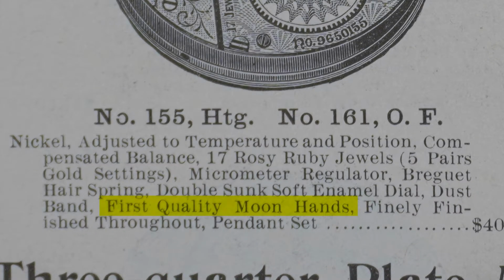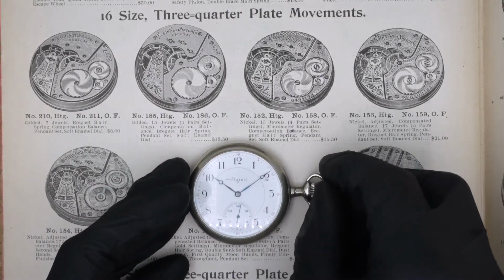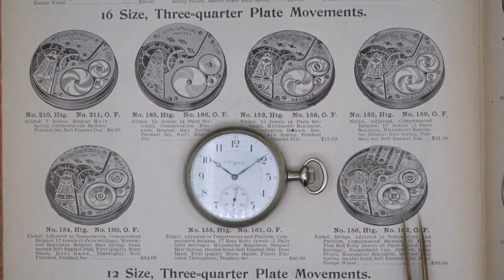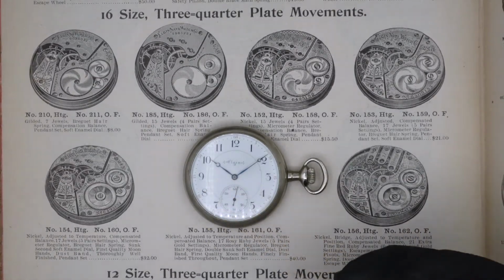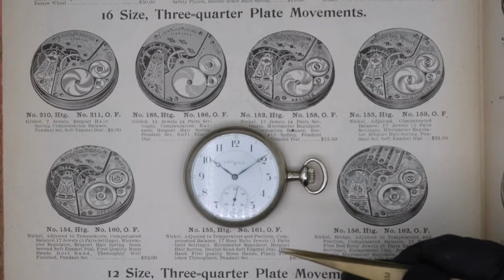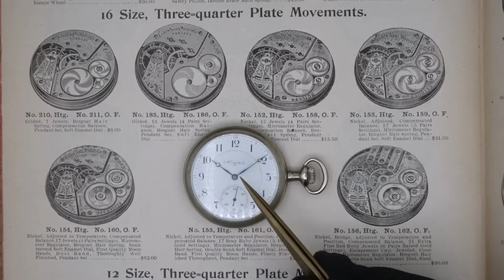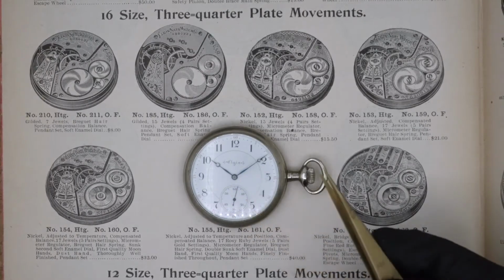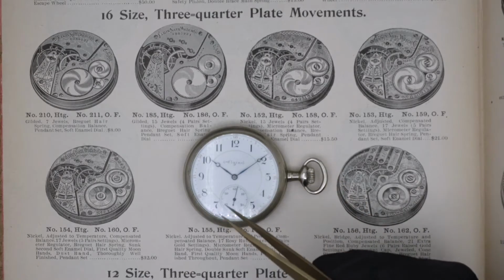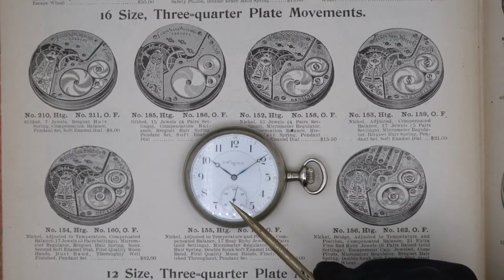It says first quality moon hands. So this is a detail that's often overlooked, whether the hands on the watch match the catalog descriptions during the era that it was produced. Especially on a lever set watch, the hands were frequently bent or broken with general use. And when they were replaced, they were often fitted with whatever the customer desired or whatever was available at the time. As a result, distinctive hands like these moon hands were often replaced with spade hands or something else. So using the catalog description as a guide, we know these hands are at least correct for this watch.